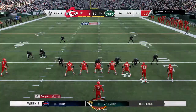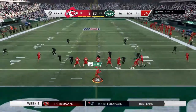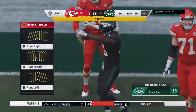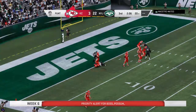After the sack, things get a little tougher here. 3rd and long for Mahomes and the Chiefs. On 3rd and long, it's Mahomes. And Mahomes is going to go down in the end zone, and that is going to be a safety. So they go with the empty set, and that's the risk you run right there. Nobody was there to protect.